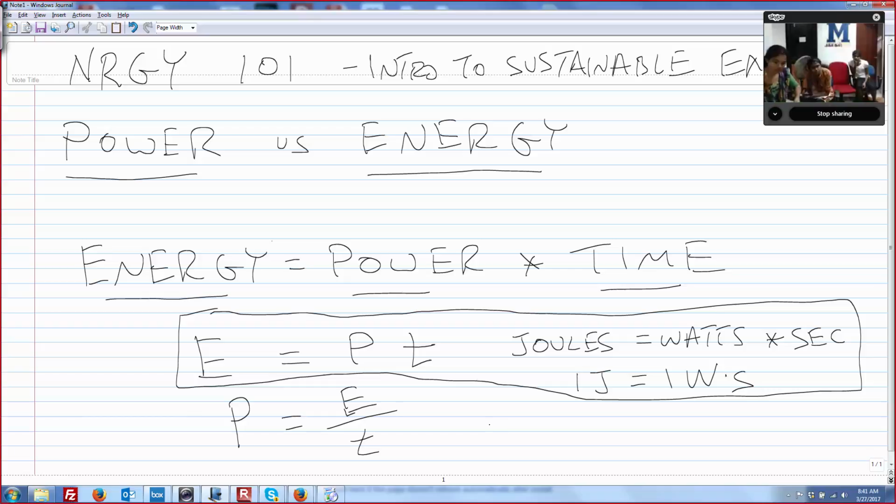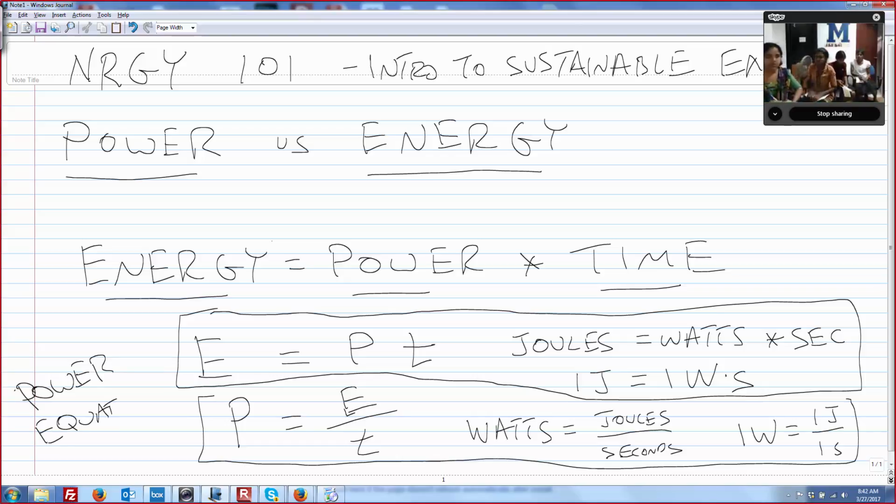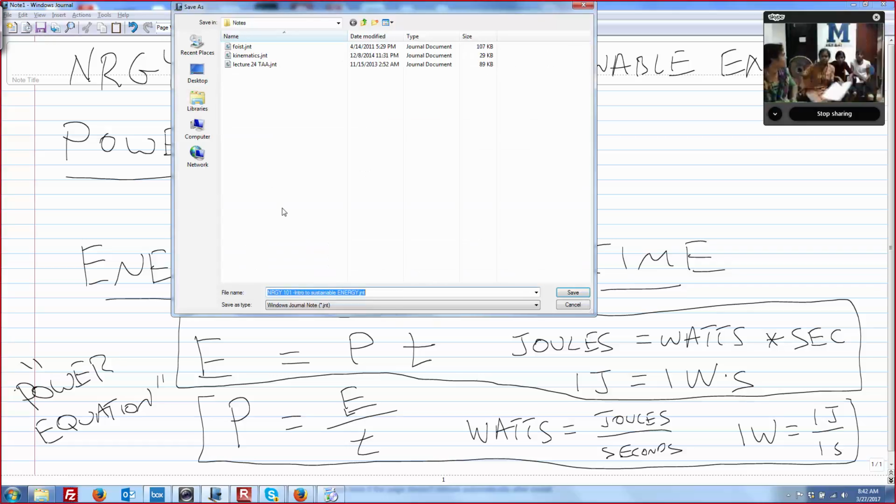Or down here we can say that watts equals joules divided by seconds, or you can say 1 watt equals 1 joule divided by 1 second. So it's the same equation, just written a different way. This is called the power equation. So that's the power equation. Okay, so that's very important. So that's one way to do power. Now the next thing we'll cover is how that matters in electricity.